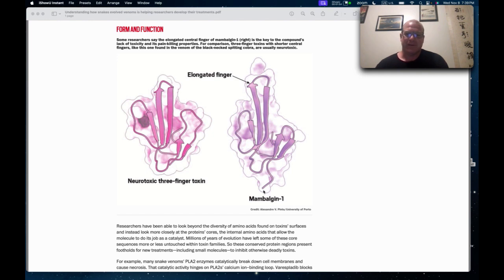Acetylcholine is a neurotransmitter that deals with the motion of nerve cells firing. So it's actually a very similar process to how nerve gases work. These venoms cause harm to neurons.